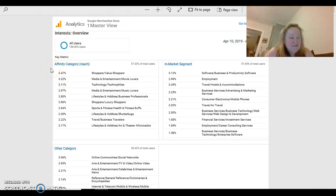The next we're going to look at is the interest. This information shows what the website visitors are actually interested in. We're going to look at the in-market segment. These are users more likely to be ready to purchase products and services within a specific category. When we're talking about the sales and marketing funnel, this is where the people that are ready to buy are. So these are really important people to engage.